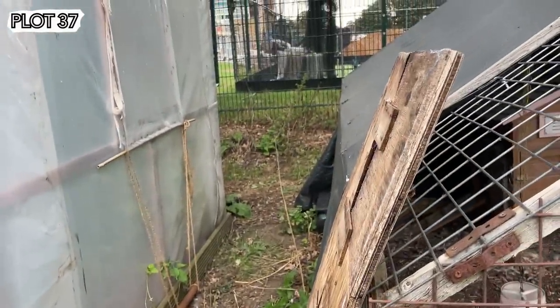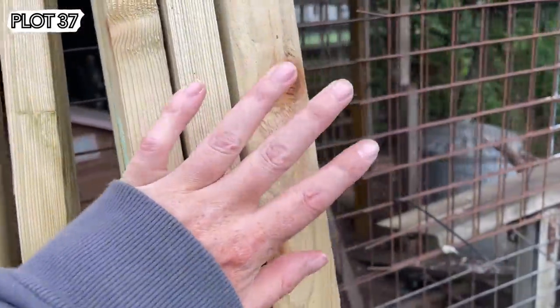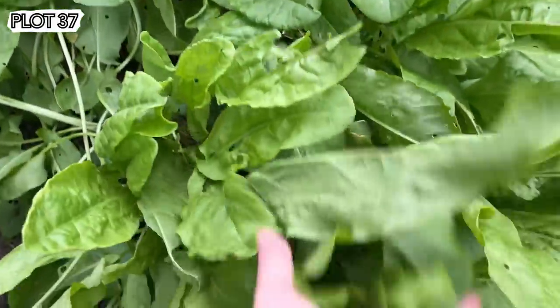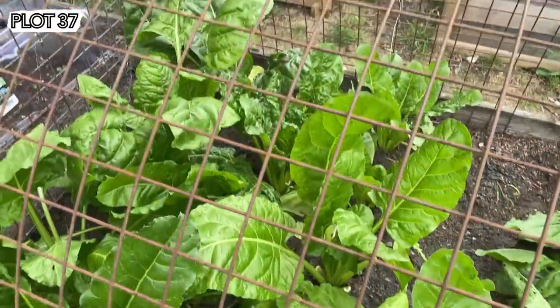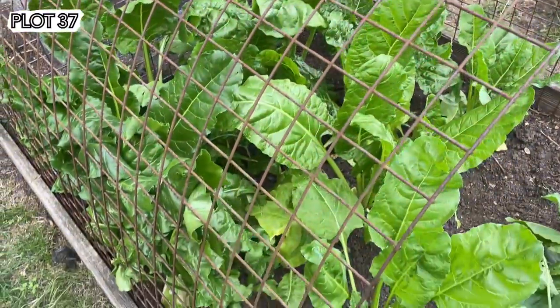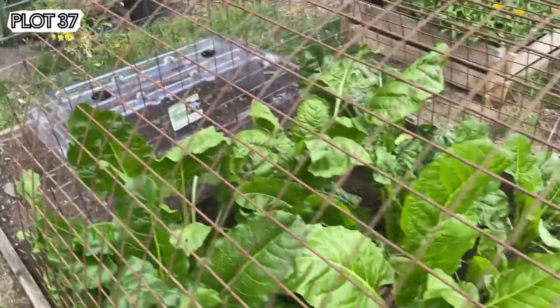We've cleared this, our side access. I'm going to put a gate in there, probably using some of this, which was some of my home-based bargain wood. Hey, girly whirlies. Sorrel has recovered brilliantly from me cutting off all its flower heads. That's done really, really well. The Bieta, the perpetual spinach, is looking fantastic. The ones in the centre there that were turfed out have recovered brilliantly, so I'm really thrilled about that.